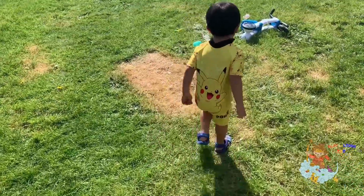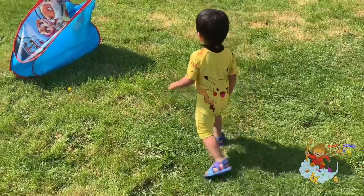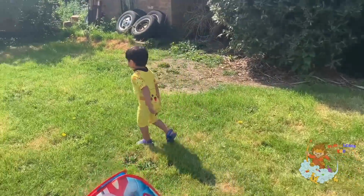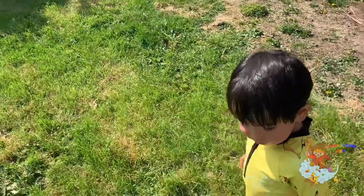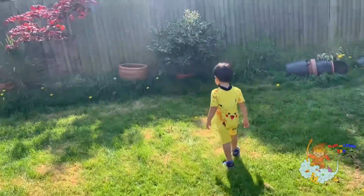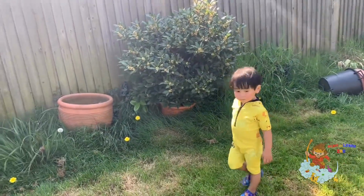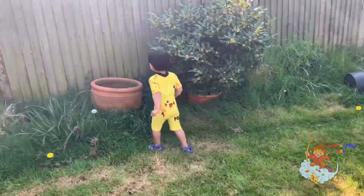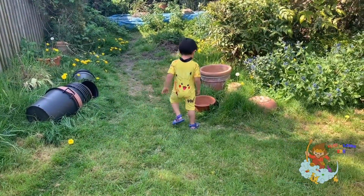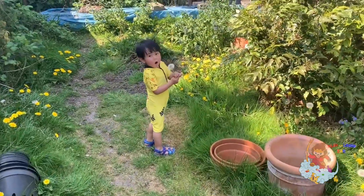Jump, jump. Jump, jump, jump. Hop, little monkey, hop, hop, hop. There's one more. There's definitely one more. Lena? What have you got there?